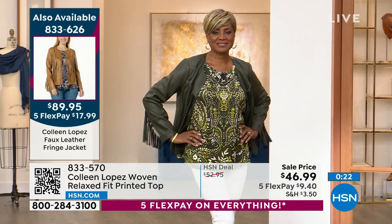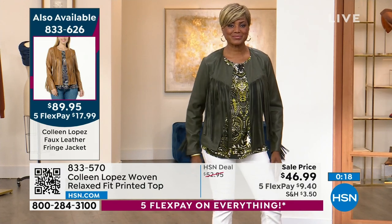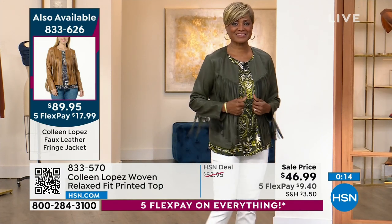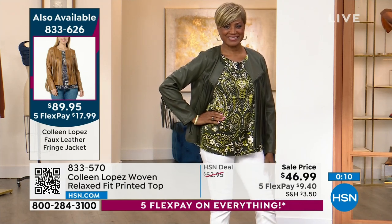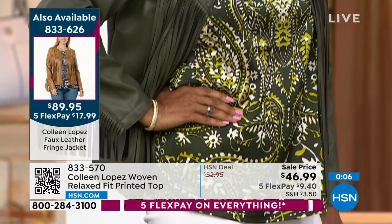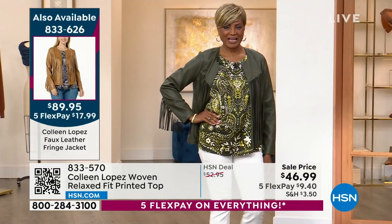I love it. And Inger is showing us the most brilliant way to get more mileage out of your white jeans. If you want to transition white denim into fall, the rule about wearing white after Labor Day has gone out the window. That does not apply at all. But the truth is, when you wear white after Labor Day, you still want to have it be season appropriate. And look at how great that works, Inger. I absolutely love it.